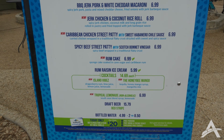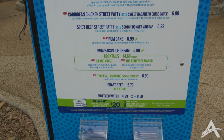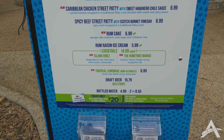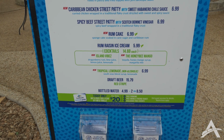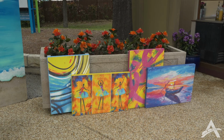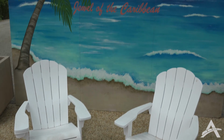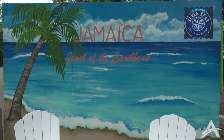You've also got the returning spicy beef street patty, the brand new rum cake, and some brand new cocktails there, and a tropical lemonade, which is also brand new but non-alcoholic. And of course, like many of the other booths, you've got a very fun Jamaica photo op here.